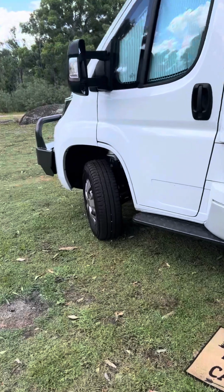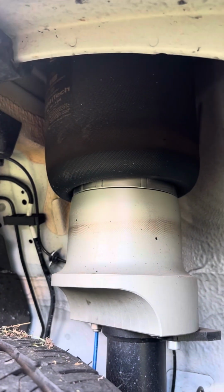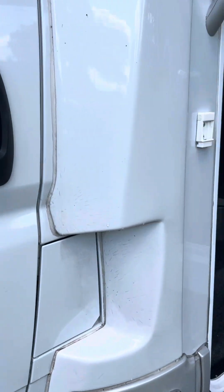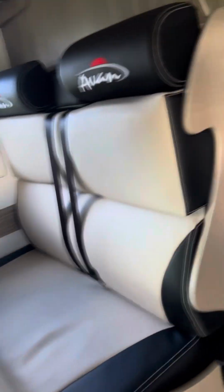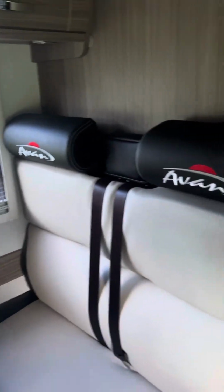Yeah, it's quite high. You can see there, that's the big gas strut. So really cool, really awesome invention. Much better than the leveling legs. Even if they were auto, you still have to put the foot peg bases in and things like that, so you don't have to do any of that.